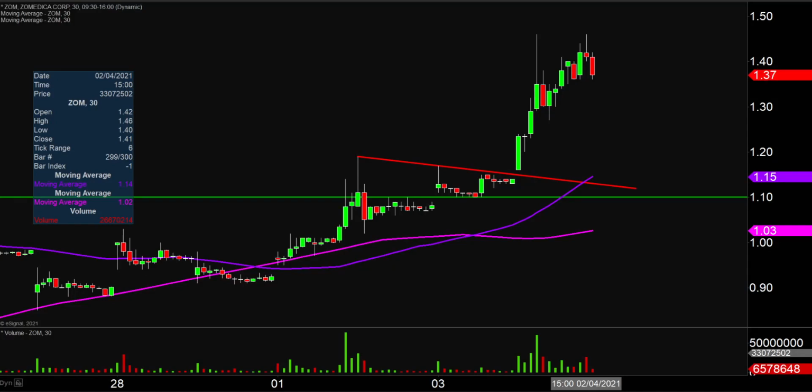Well, all I can really say is kaboom, and this will mean a little bit more to those of you that watched the video from previously. But I talked about that resistance right there acting as that trendline resistance. The price gapped above it right there. So in technical jargon, this is what we would call a trendline breakout, and quite a breakout it's been.